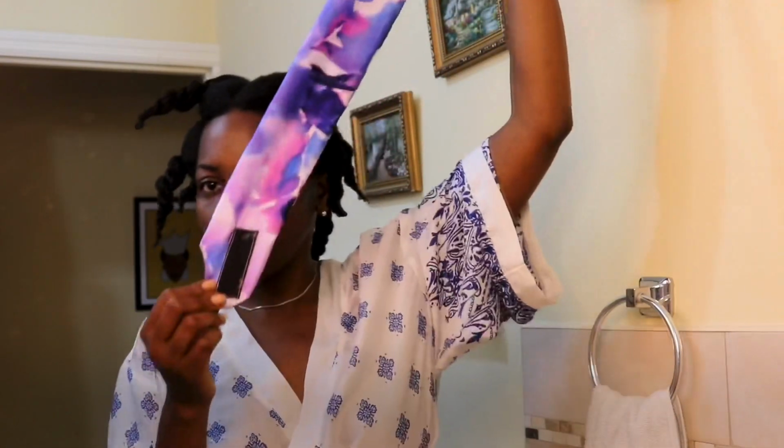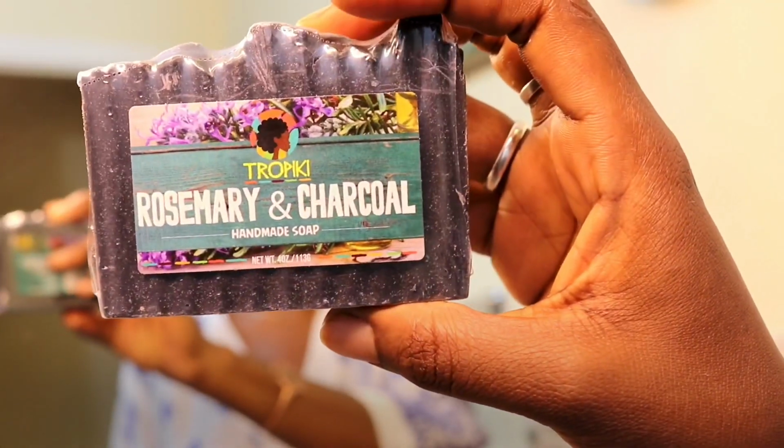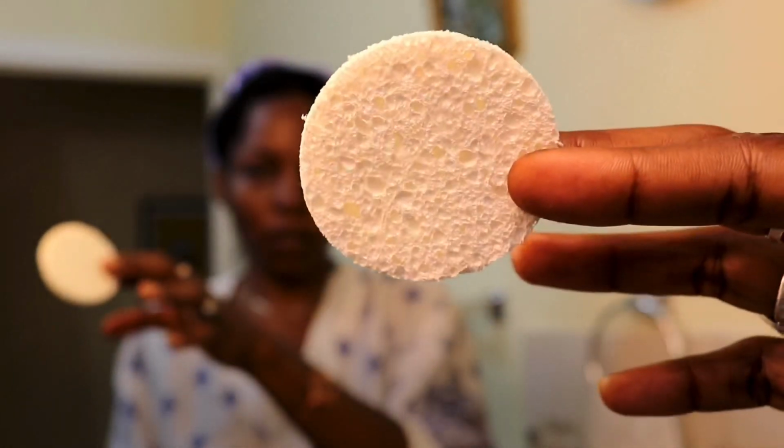I'm using the Kadii Pink's Designs headband. I use this to sleek my edges, and I also use it to push back my hair when I'm doing anything to my face. I'm gonna use the Tropiki Rosemary Charcoal Soap to cleanse today, and I'm using a sponge. I don't have one of those fancy sonic cleansers, so this is what I use to get the gunk out.